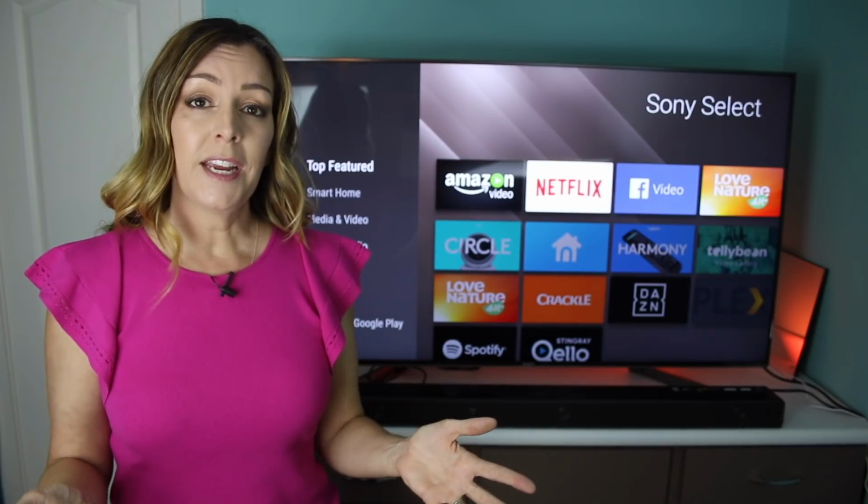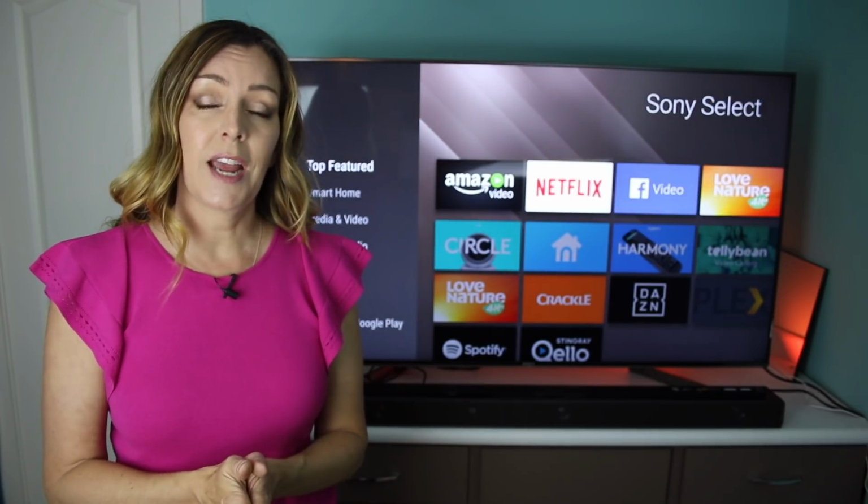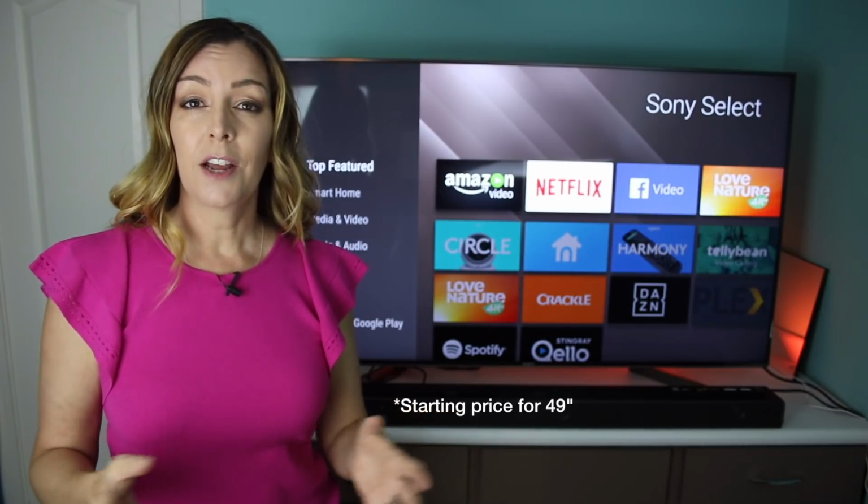If you're looking for a new 4K HDR TV, I definitely recommend the Sony X900F. It sells for about $1,100 Canadian.